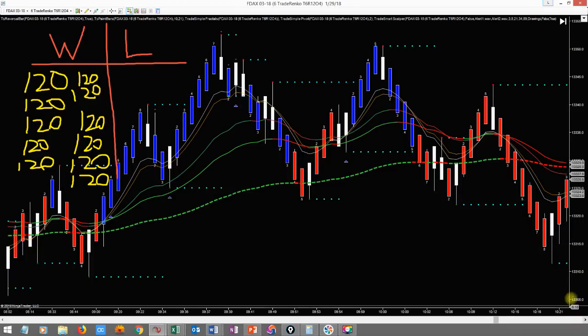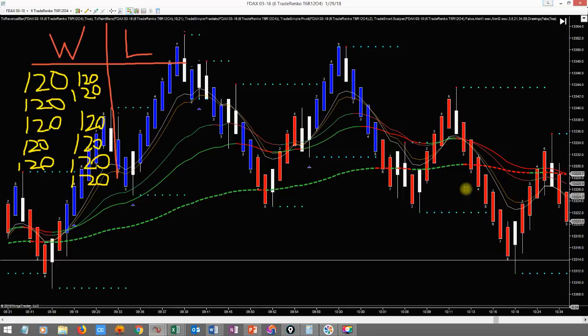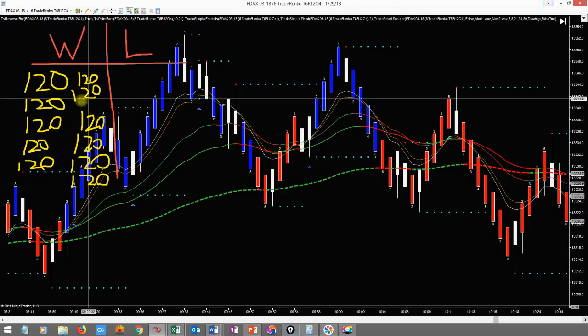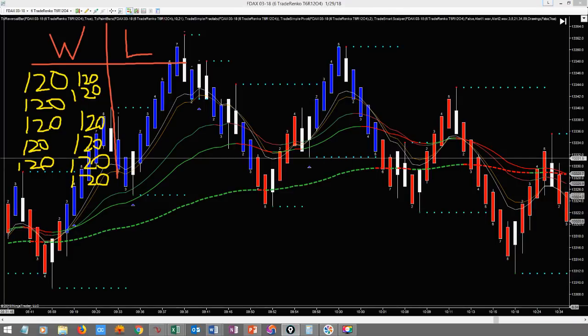All right, it broke support. Now we're looking for a short trade. There you go, right there. At 26.5, see how it broke support here where my cursor is. So now you're looking for a short trade, and there it is. 26.5 to 22.5, and there you have it. Okay, another winning trade.